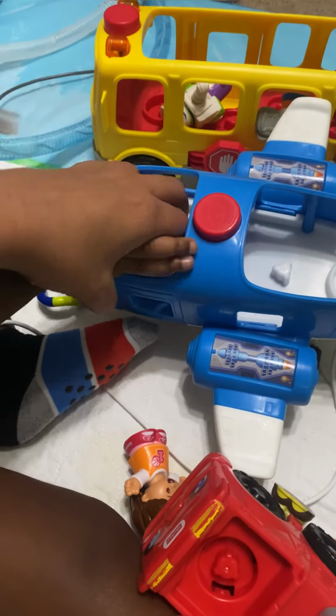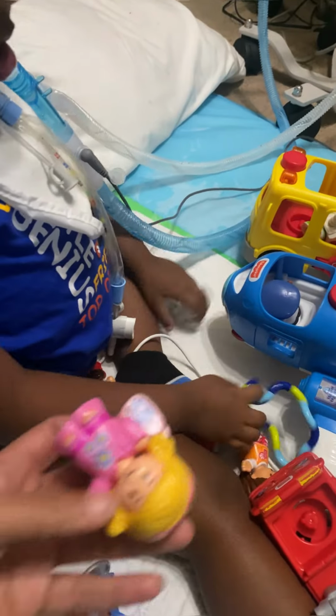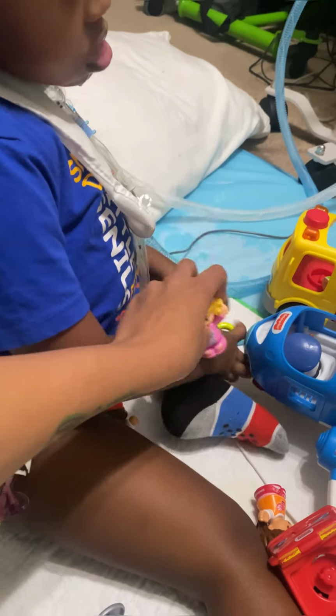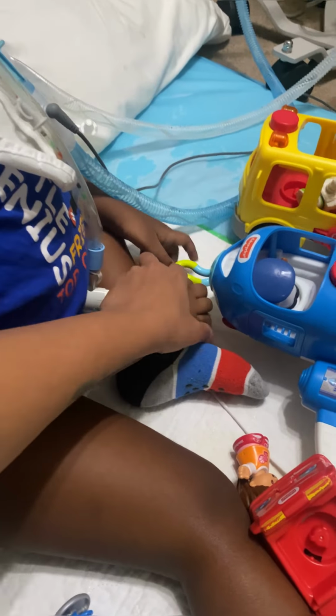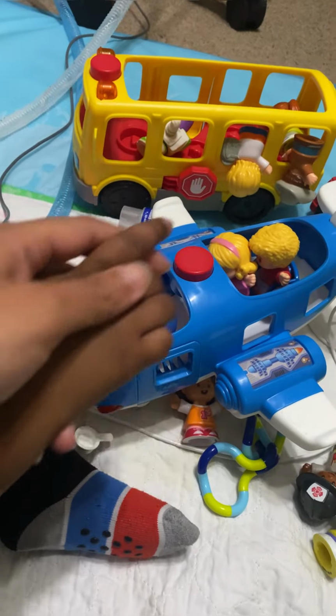Pilot in. All right. Who's gonna fly with the pilot? Oh, look. Can we put her in the plane? Let's put her in the plane. Come on, Jer. Got her? Let's put her in the plane. Let's put her right here. What about this button?